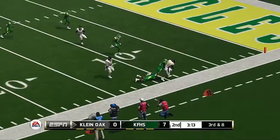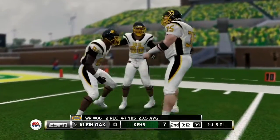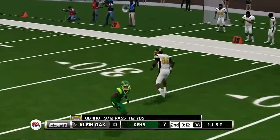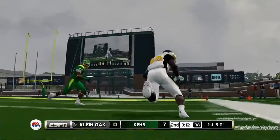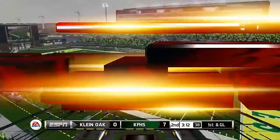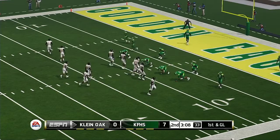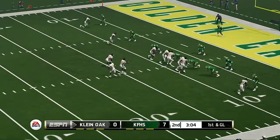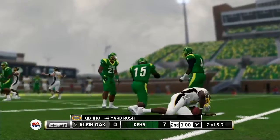He's got it with room to run. And he's shoved out of bounds at the 9. That makes it first and goal. First and goal, and a touchdown ties it, folks. He's taken down at about the 13.